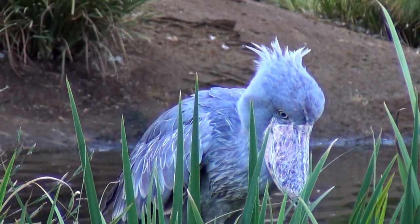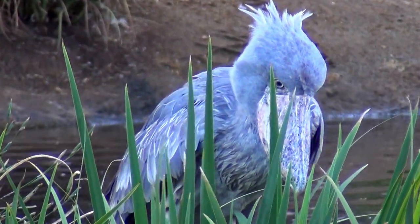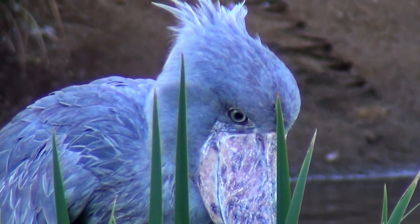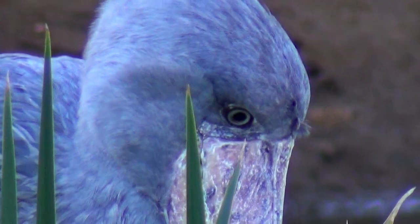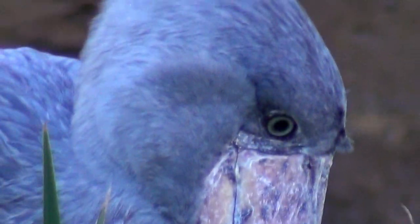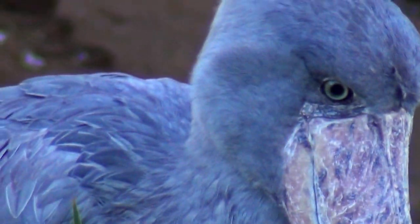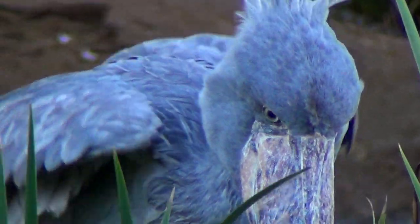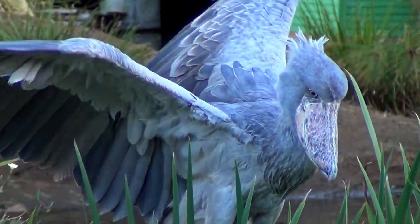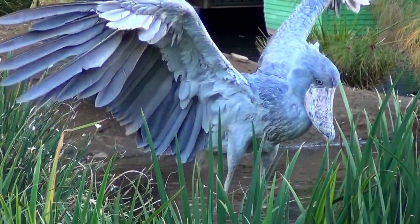Looks like from the dinosaur era. Wow, he's got beautiful eyes. Yeah, it's like a greenish eye with a black center. Holy cow. Oh, wow, that's so beautiful. Look at the color.